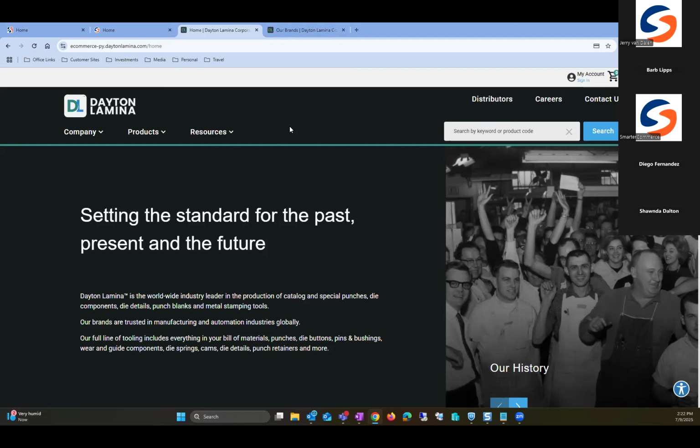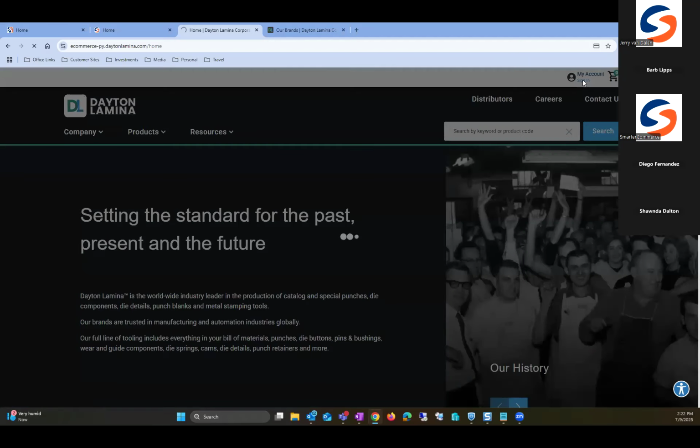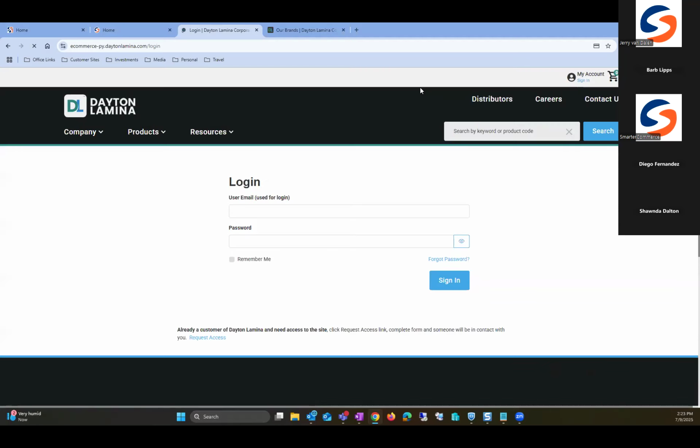and taken advantage of some of the capabilities that are now available in more current releases. So let's log in to see some of the features and functionality. Again, this is their test site, which is a complete replica of the current production site, but it allows me to log in and actually work with some of the features and functionality available within the site.